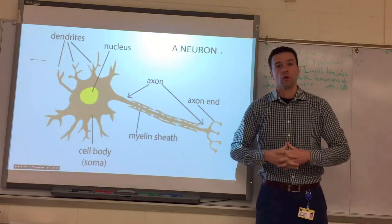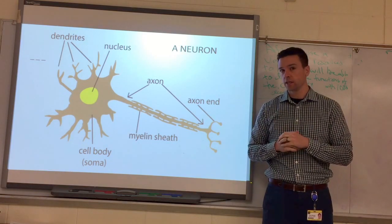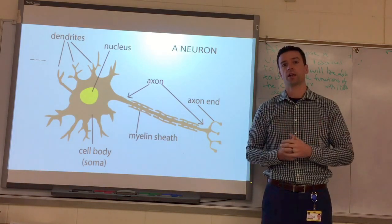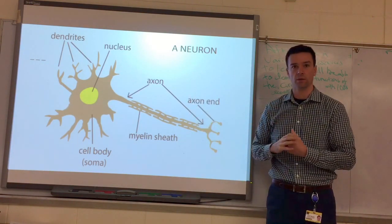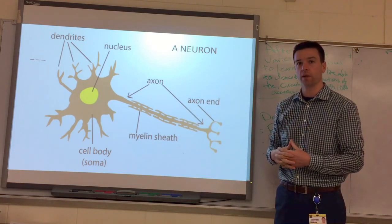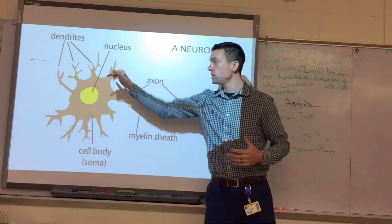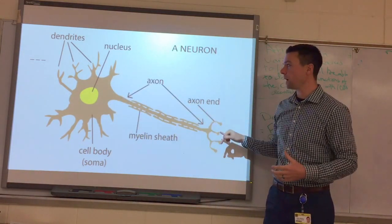All right. So there are lots of parts, even within a neuron. I want you to make sure that you can look at this and at the very least know the dendrites, the axon, the cell body, and the nucleus. You can see from this picture how it's labeled here. There are some other parts that we haven't really talked about, but just so you get the idea of how it all works, the dendrites take in the information, and then the information goes through here and out the axon.